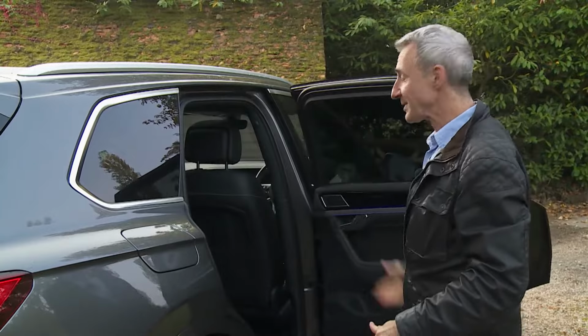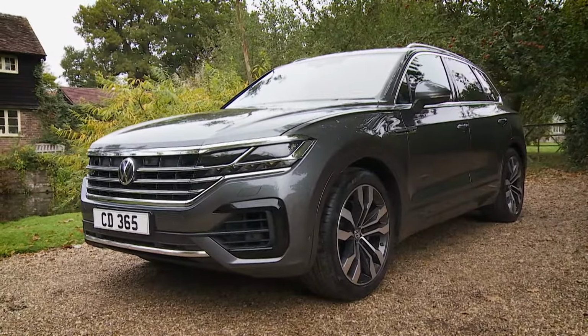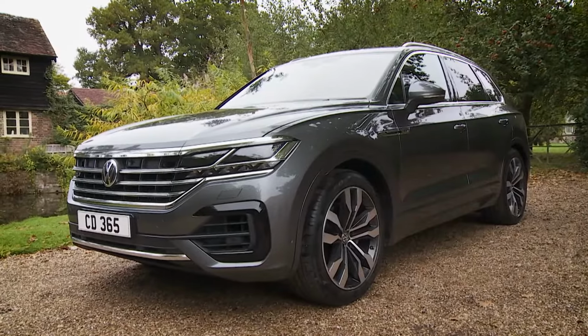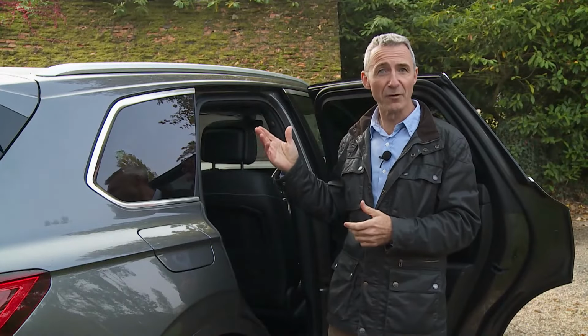Enough on the front. What's it like in the back? Well, you'd think that the 77 millimeters of extra body length this time around would have prompted Volkswagen's designers to allow for the option of extra cost third row chairs. As it is, the previous 5-seat only format remains.